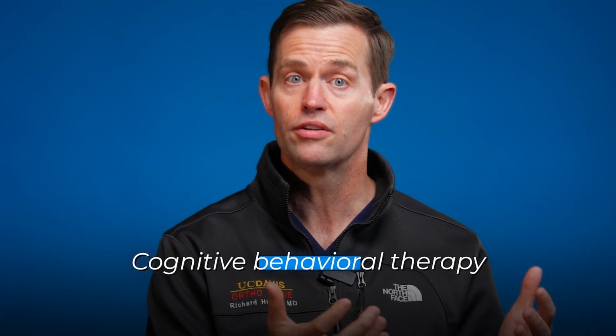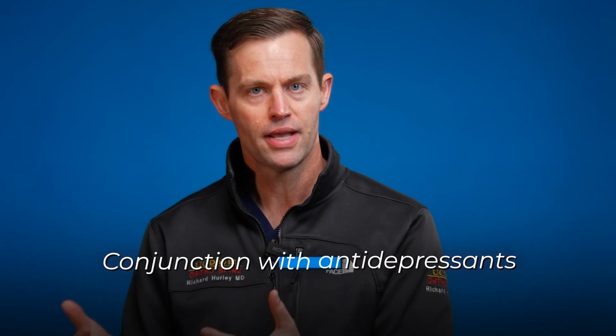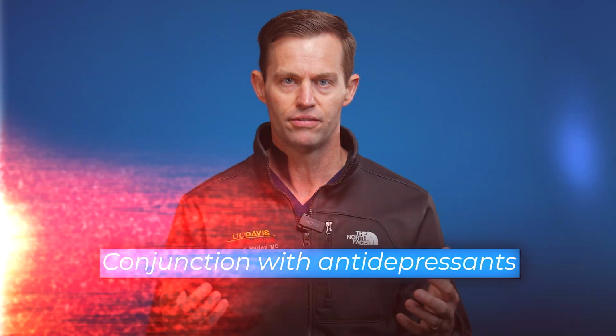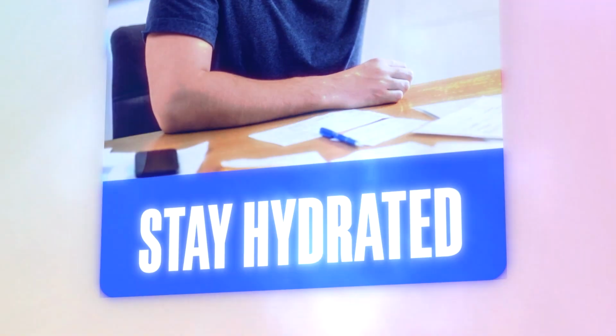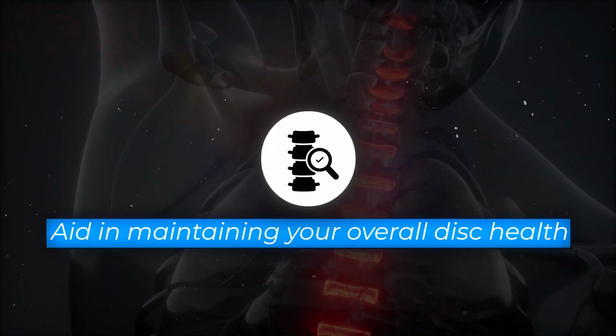Additionally, studies have found a frequent coexistence of depression in patients with low back pain, and treating underlying depression with cognitive behavioral therapy in conjunction with antidepressants can be effective in treating and alleviating low back pain. Finally, stay hydrated. Remember that the discs in your back are composed of water, and therefore staying hydrated can aid in maintaining your overall disc health.